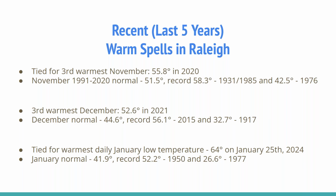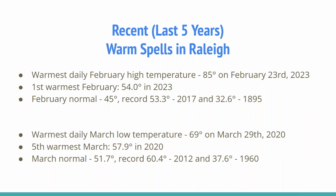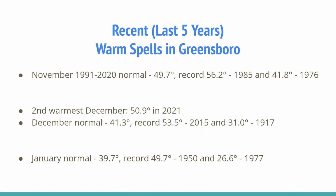Again, we have the 3rd warmest December on record in 2021. Earlier this year, back on January 25th, 2024, we tied for the warmest daily January low temperature. I don't have in front of me how warm we ended up getting, but the low was only 64 degrees that day. Taking a look at February and March, it was back in February of 2023 that we had the warmest temperature we've ever had in the month of February in Raleigh, and that was 85 degrees. It was also the warmest February on record. Again, back in 2020, the warmest daily March low temperature, the temperature only fell to 69 degrees on March 29th. And again, I don't have what the high temperature was in front of me.